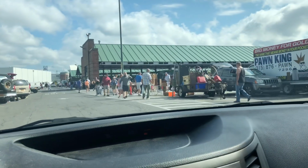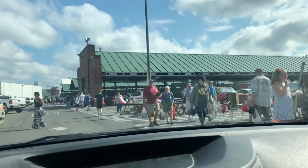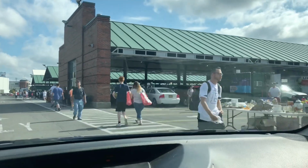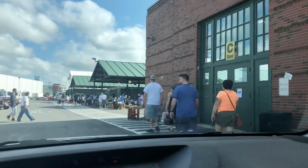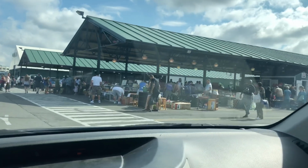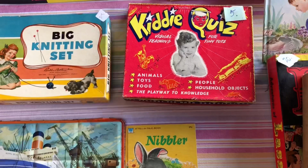Giving you another view here of the flea market. I usually take it from the other direction, but this is just trying to find a parking spot. It's still pretty crowded, and there are still a lot of people set up, so that's good. You see all these different rows filled with people and vendors, and so looking pretty active. As you can tell, it's a beautiful day out, so that always helps, and we'll get started anytime soon.